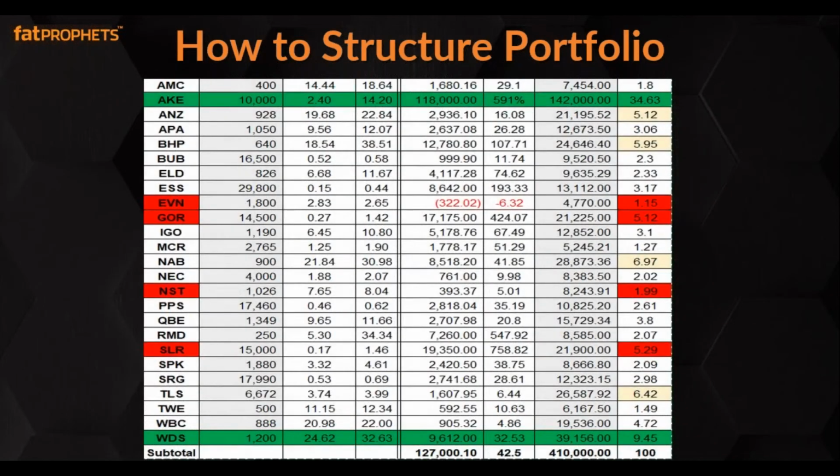Another one is this one. This is a smaller portfolio of about 20 stocks. Most of them are reasonable. However, again, AKE right at the top in green was a big standout. The border at $2.40 reached $14. So this one actually shot the lights out. Clearly, they were very happy and didn't want to sell it. You don't want to blame them for that. But that was a bit out of whack in terms of balance.